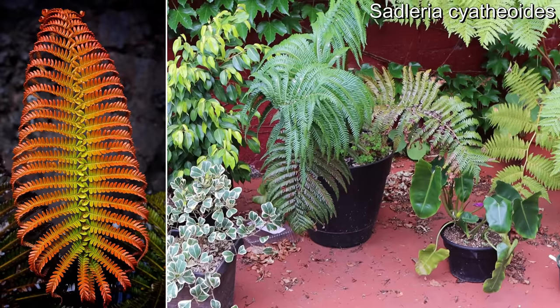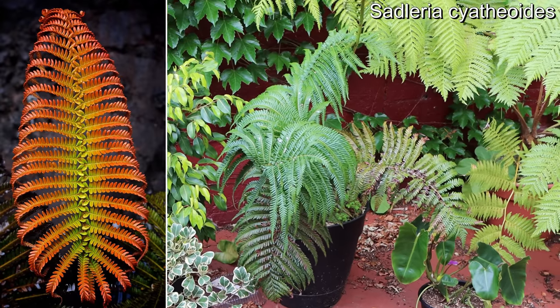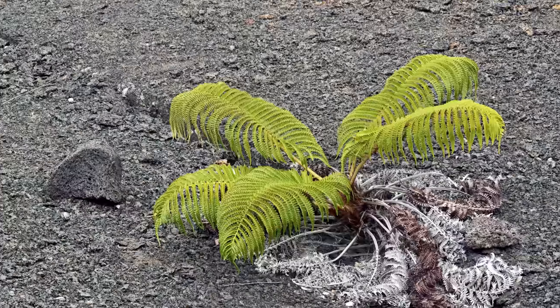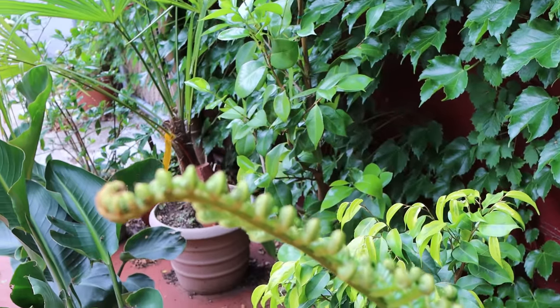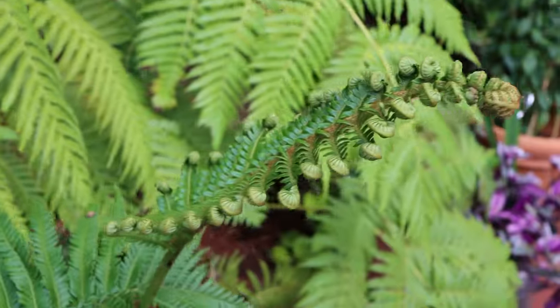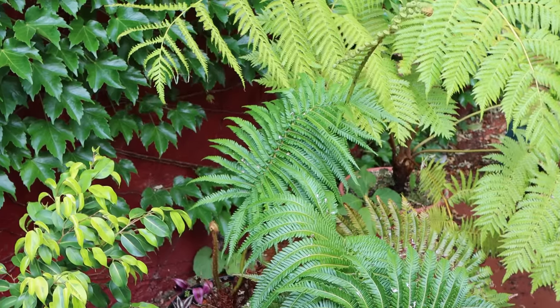Looking at you, we have a Psilotum... a Satellaria caiathioides. This is a Hawaiian tree fern. It doesn't get very tall in nature. It usually kind of creeps along lava rocks. It usually grows straight out of lava rocks. And when it sends out these fronds in Hawaii, not here, I guess the sun is not strong enough, they turn bright red, which would be really pretty, but the plant itself is nice enough. Love a Hawaiian tree fern.